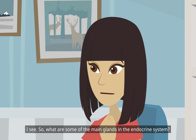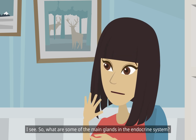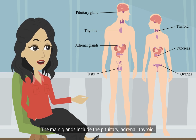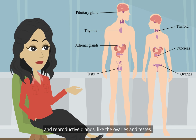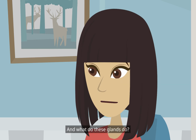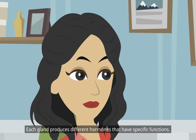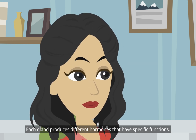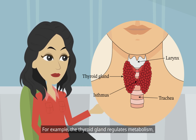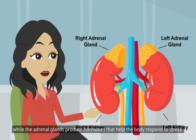I see. So, what are some of the main glands in the endocrine system? The main glands include the pituitary, adrenal, thyroid, and reproductive glands like the ovaries and testes. And what do these glands do? Each gland produces different hormones that have specific functions. For example, the thyroid gland regulates metabolism, while the adrenal glands produce hormones that help the body respond to stress.